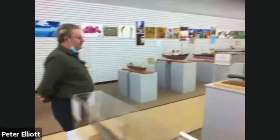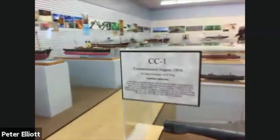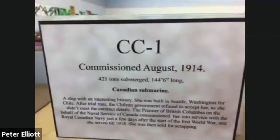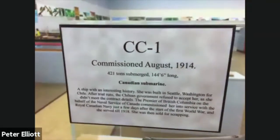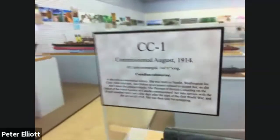How's about Canada's very first submarine? Oh, this is going to be interesting. I had no idea that Canada had a submarine in World War I. And this is it here, commissioned in August 1914. There's an interesting story that Jim will tell you about how Canada acquired the submarine.